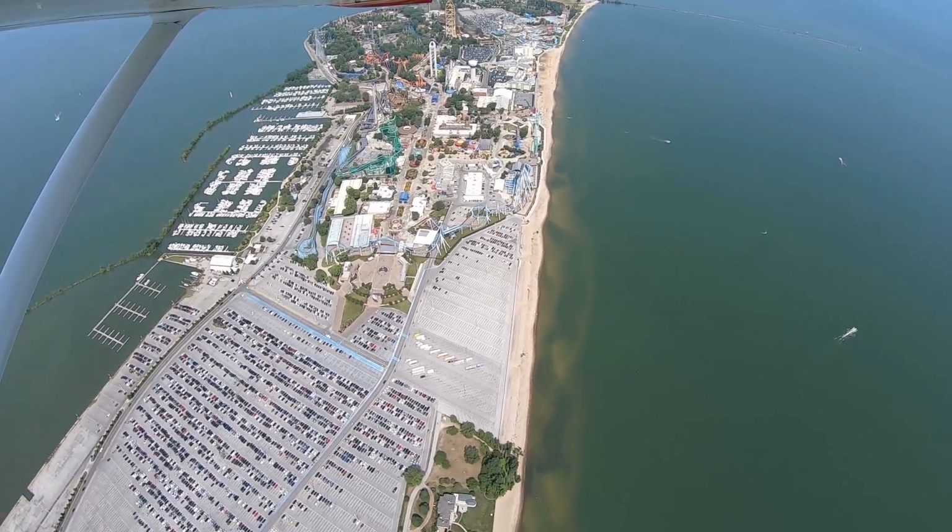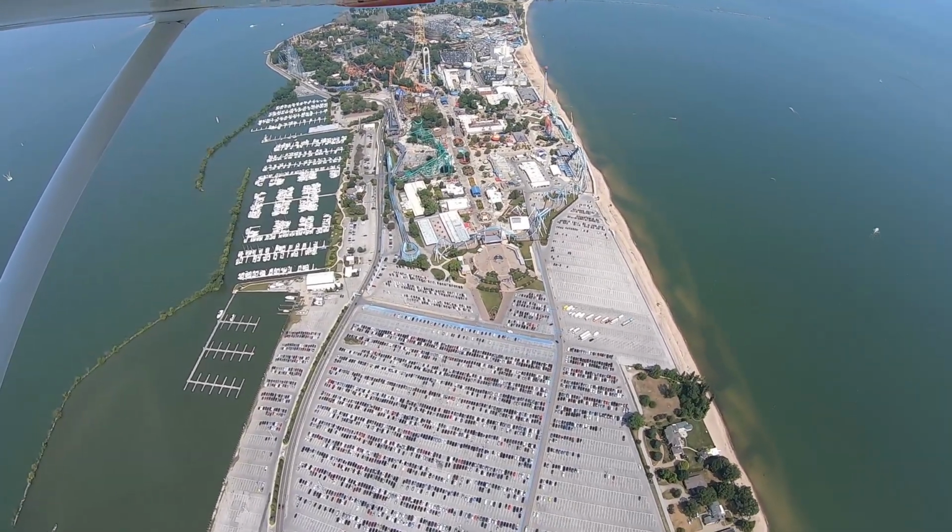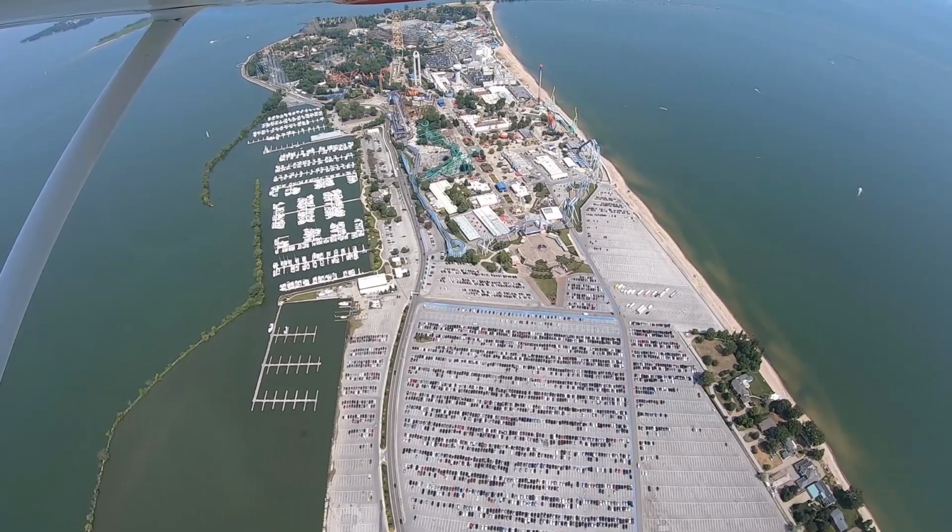Yeah, that's got to be a little nerve-wracking. Air 70816, Foot and Bay, 12 o'clock, 8 miles. Foot and Bay, 12 o'clock, 8 miles, 316.